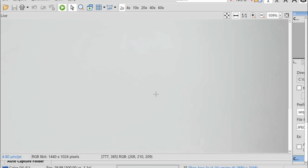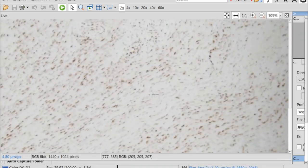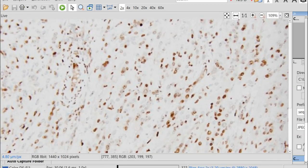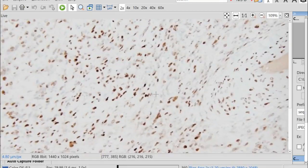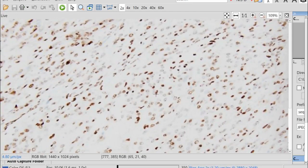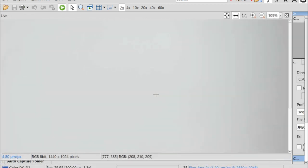And the other marker that we added was H3K27 trimethylation. This is a marker that we're now seeing used more. The loss is characteristic of MPNSTs. Here it is preserved. So you have H3K27 trimethylation. We'll go over this more in a subsequent case.